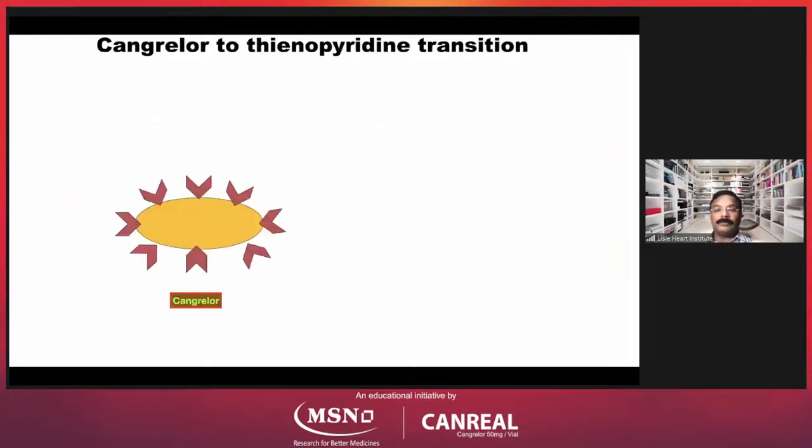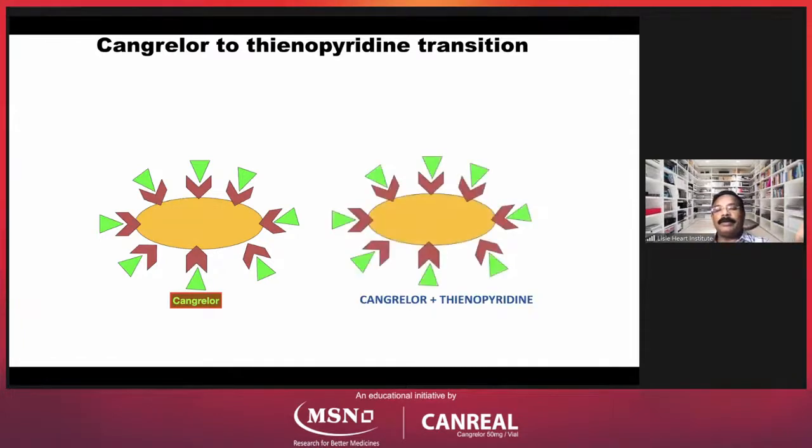That is another advantage. So what happens in the Cangrelor to thienopyridine transition? You can see these are the receptors, the P2Y12 receptors to which the Cangrelor is bound. When the Cangrelor is bound to all these receptors and you give a thienopyridine, the thienopyridine cannot find the receptors empty to bind. So when you give thienopyridine along with Cangrelor, it cannot bind to the receptors which are already occupied by the Cangrelor. The problem with prasugrel and clopidogrel here is that the active metabolites' half-life is quite short.